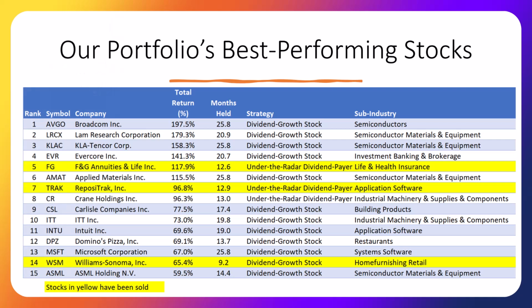Now this slide shows our best performing stocks based on when they were initially purchased. Broadcom is still at the top with a total return of 197.5% in about 2 years. Broadcom is a chip maker and recently announced it will split its stock 10-for-1. Moving up the chart the most this week is Intuit, the maker of TurboTax and QuickBooks. Remember that total return includes both the dividends the company has paid as well as the increase in the stock price.